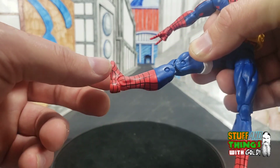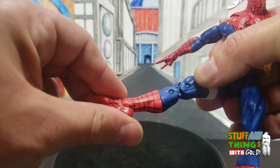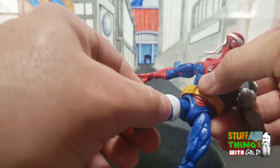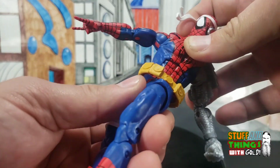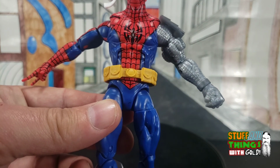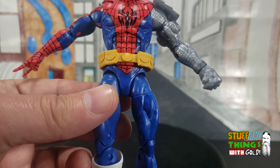I always like a boot cut. If you guys follow my reviews, you guys know I like a boot cut. Boot cuts for better articulation, guys. He's got the rocker and swivel in the foot, which is killer. Absolutely killer. We have a newly sculpted yellow belt. He does have the swivel here, unlike the retro Spider-Man that has no swivel there, which I still think is like the most insane lack of articulation in any figure ever.